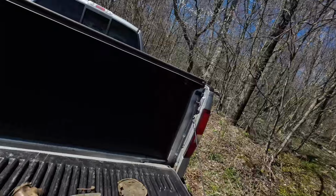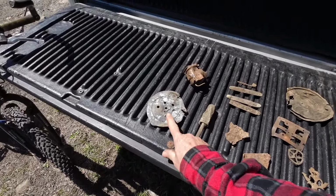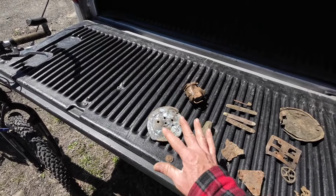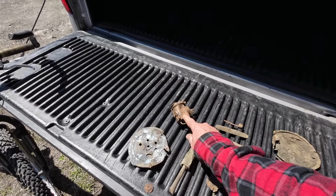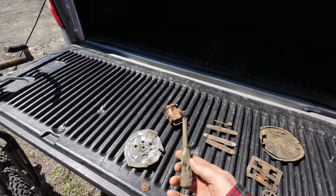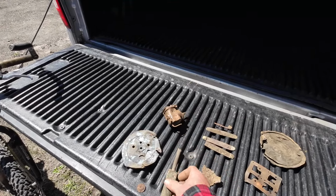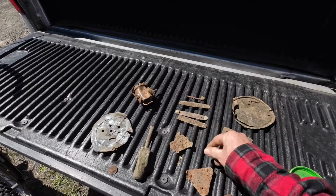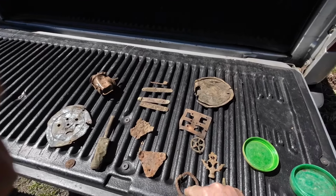And it was kind of interesting. Not a single coin, but we did find this big copper thing, which I suspect may possibly have been the back of a clock, but I don't really know. We found a really cool miner's lamp. We found this, which I believe was the bottom of a parasol. We found those knife parts. Found a big blob of lead and a traction thing for walking in the winter.